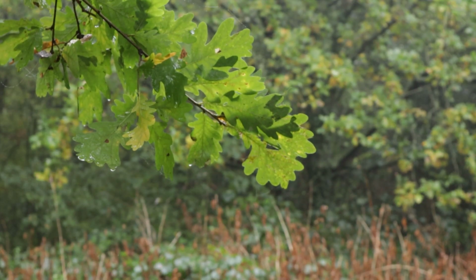So for some reason I kind of forgot to check the weather properly, and I knew it was going to be foggy probably, which is why I came out, but I kind of forgot. I think there was some forecast of rain, so I'm just waiting until it eases off a bit.